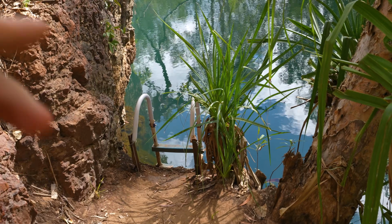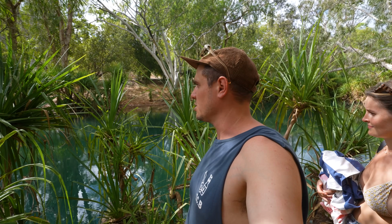So this little ladder is for this swimming hole, which I think you used to be able to swim in, or usually you can. But at the moment, he said it's a bit murky and there's a 3-metre freshwater crocodile in it. Freshies aren't as dangerous, but he said, oh yeah, he's a bit old and grumpy, so he could do some damage. I was like, yeah, I think I'll give that one a pass. So there's another swimming hole further on, so we'll keep having a look.